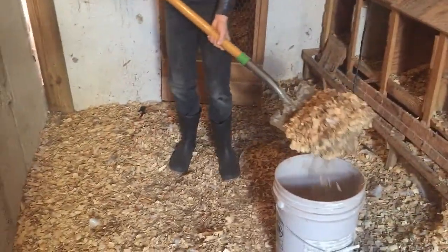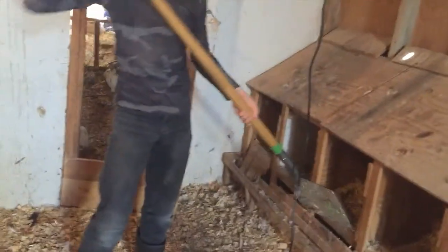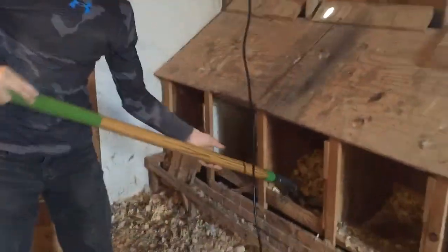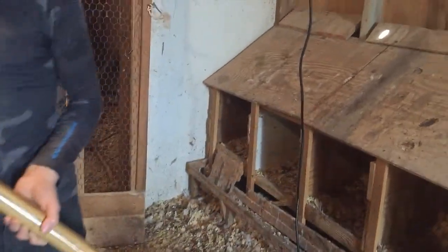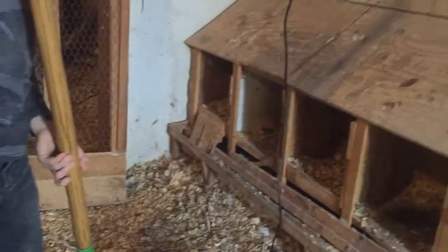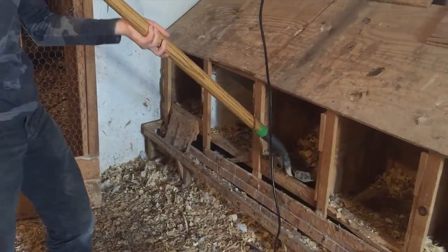Some of the chicken chores, some of the dealing with the animals, is not all that glamorous. This, for example, cleaning out the nesting boxes. Yep. Especially when they haven't been cleaned out properly in a week or so. It tends to be one of the less glamorous chores.